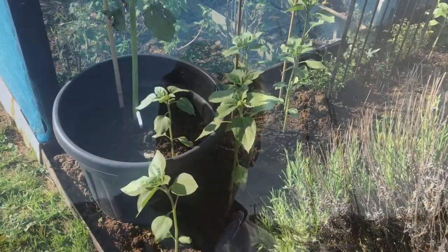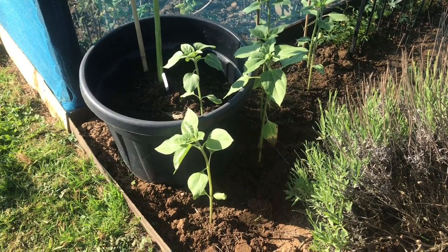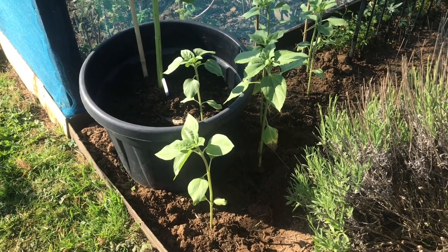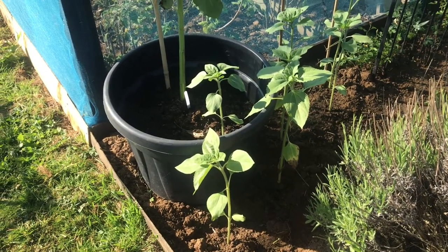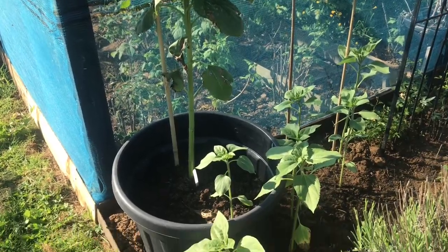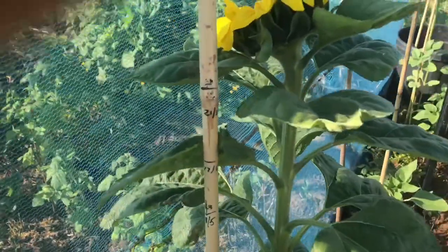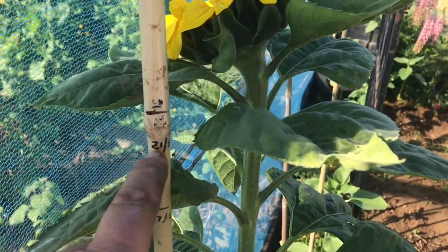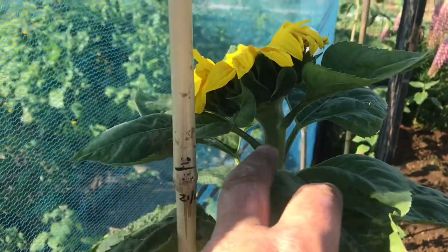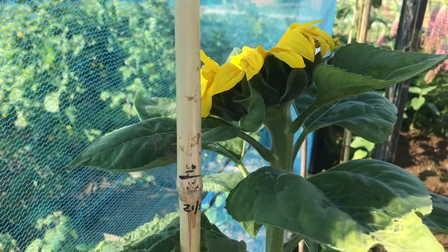And I forgot to show you the sunflower challenge. Let me show you. So this is the update for the sunflower challenge from Nick's allotment diary. And this is my tallest sunflower in a bucket. And it was doing good. But now it's decided to flower. This was the height on the 21st. And now we got to June. And it's flowered.